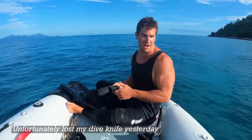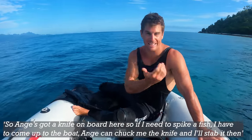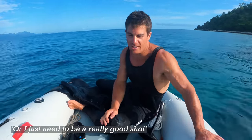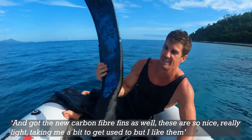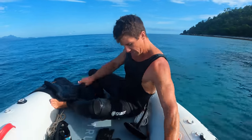Unfortunately lost my dive knife yesterday. So Angie's got a knife on board here, so if I need to spike a fish, I have to come up to the boat, Angie can chuck me the knife and I'll stab it then. Or I just need to be a really good shot. And got the new carbon fiber fins as well. So nice, really light. Taking me a bit to get used to, but I like them. All right, suit up time.